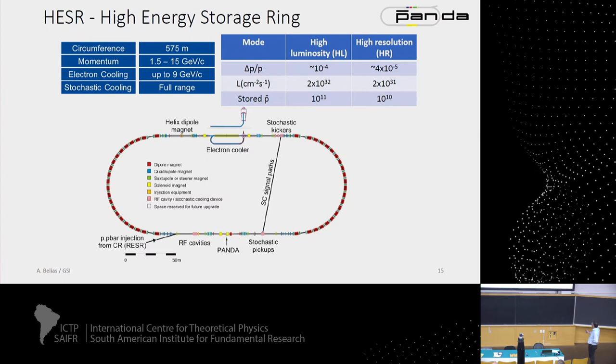In the beginning, anyway, for commissioning the machines and the accelerators, but also understanding the detectors, the luminosities will not be the very large ones, but sufficient in order to commission the detectors properly.